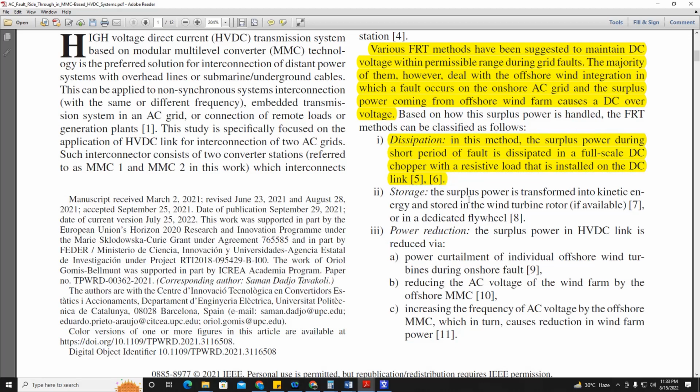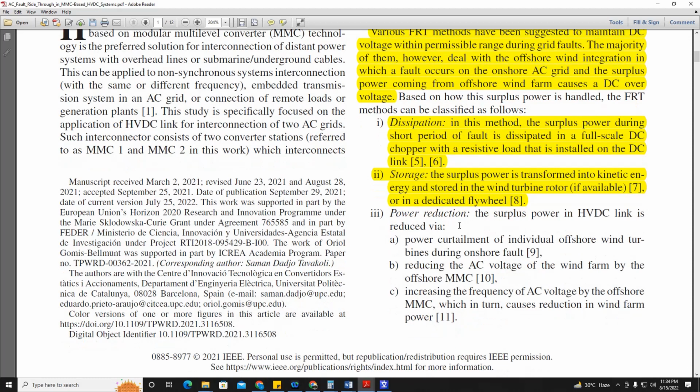The other way is that this surplus power is transformed into kinetic energy and stored in the wind turbine rotor if available. When the surplus power is dissipated in the chopper, the power is lost and is of no use. But in storage, we store that power on a dedicated flywheel, and later on we can use this stored power. The other way is to store that surplus power if we have some facility available.